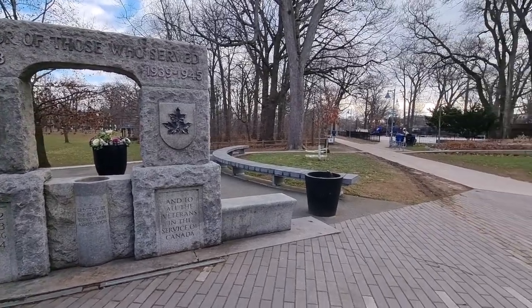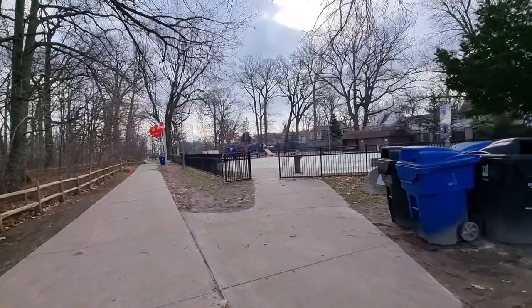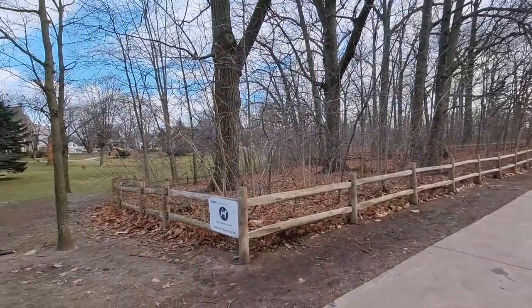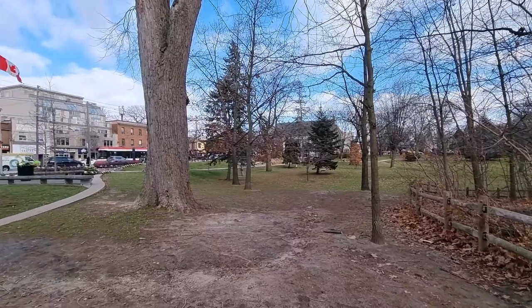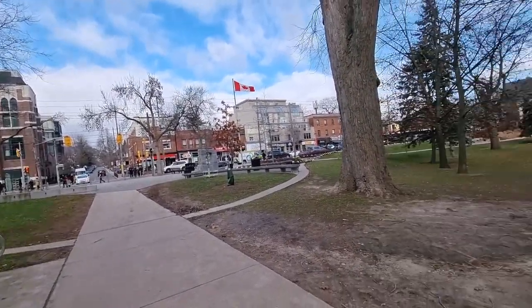It's Kew Gardens, Leslieville. It's not a bad little area.